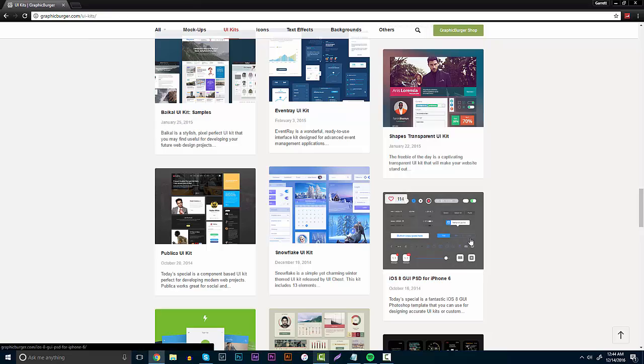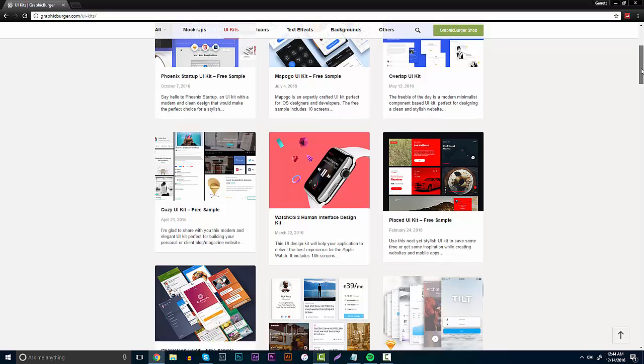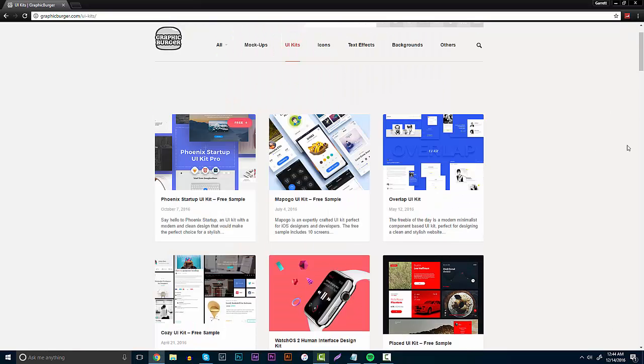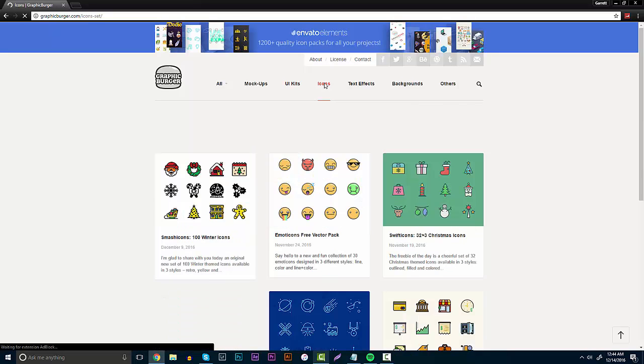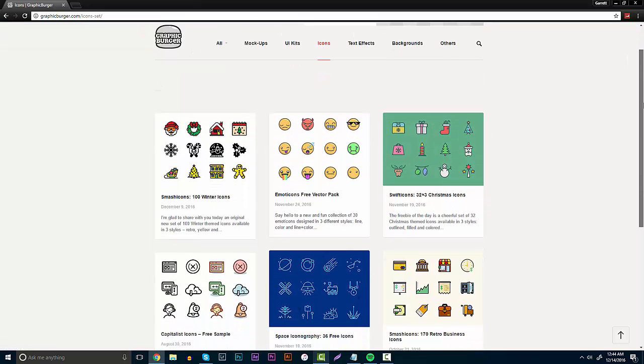You can see that they have an iOS 8 UI kit, and there's a lot of cool things. They also have mock-ups to go along with things like the Watch OS 2, and of course they have other things like icons. And I don't really use this website too much for my icons. I use flaticon.com. I did do a video on that, so there's going to be a card on screen if you guys want to go ahead and watch that.